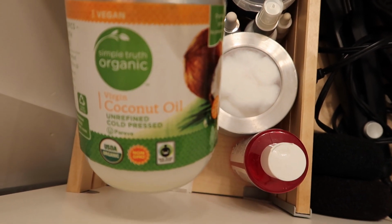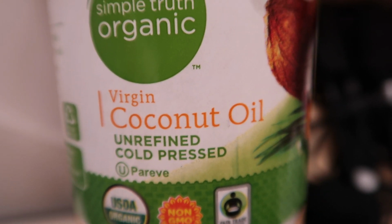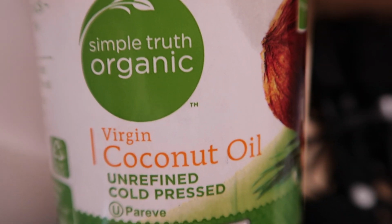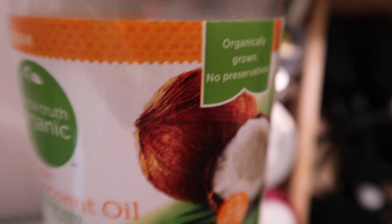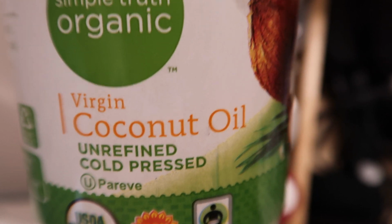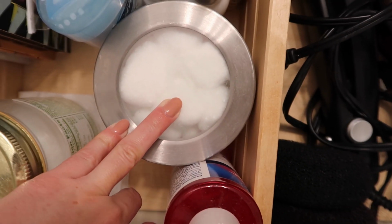Another thing that I always use is coconut oil to remove my eye makeup. This coconut oil is really good for eye makeup that is waterproof, so I always get organic. It's vegan, of course, because it's coconut oil, virgin coconut oil, and I use this every day to remove my eye makeup. If you've seen my makeup tutorials, you know I wear winged eyeliner quite frequently, and this will get all of that off. I just use some cotton balls to remove it.